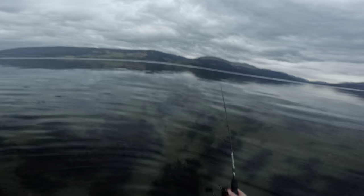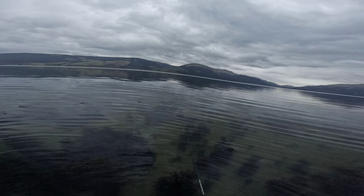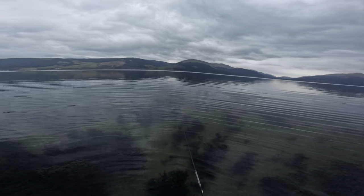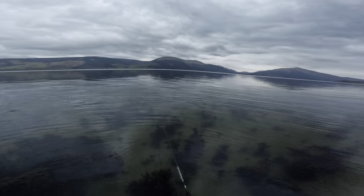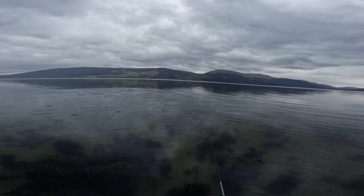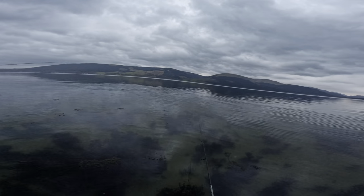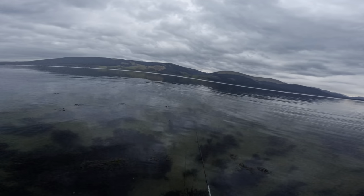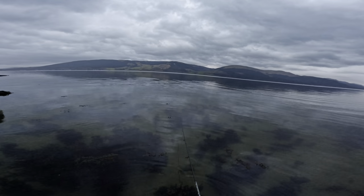Oh, guys, I think that's coming to the end of the session now. I had plenty of followings. Plenty of hits as well. Just didn't get a connection on any sea trout today, unfortunately. But thankfully, Lewis got his first sea trout of the season. First sea trout, exactly. That's it, mate. So, did you enjoy it then, Lewis? Hooked. Literally.